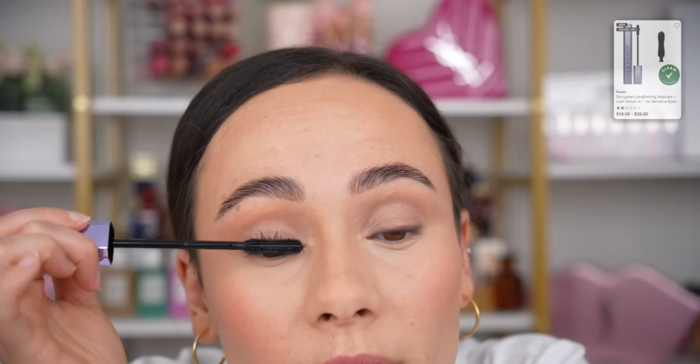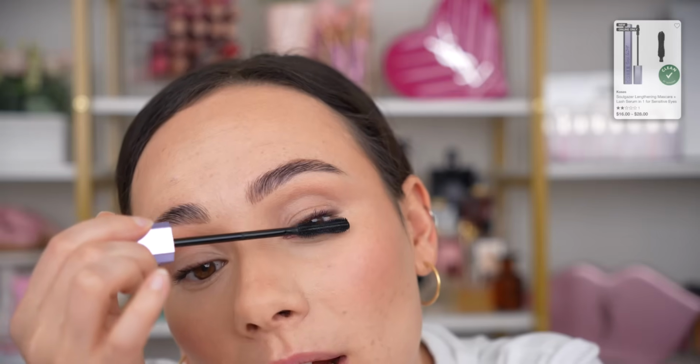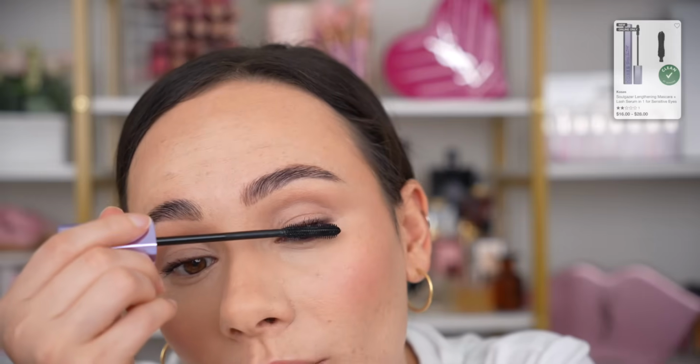This is a true first impression, and you cannot trust first impressions for mascaras. Not even mine. They're very unpredictable, especially when it comes to if they're gonna flake, if the bottle dries out fast, because when it dries out, that completely changes the formula. But honestly, I'm liking that it doesn't feel too wet.